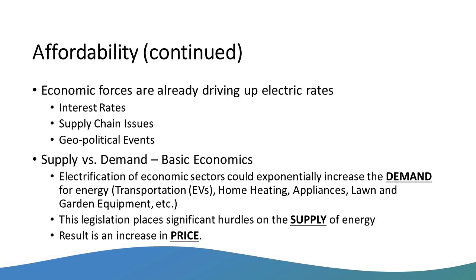And then basic supply and demand. From a supply side, we're putting hurdles on the supply of reliable electricity by doing this, making it harder. But on the demand side at the same time, we're looking to electrify more and more sectors of the economy. Like transportation is a big one you're hearing about with electric vehicles. If we start piling on demand, like stuff Mr. Grid was talking about, more and more demand for electricity. You're seeing it in lawn and garden equipment, home heating, appliances. There's a push to electrify everything. We're going to do that at the same time we're going to make it harder to get. So simple supply and demand tells you that creates an increase in price.